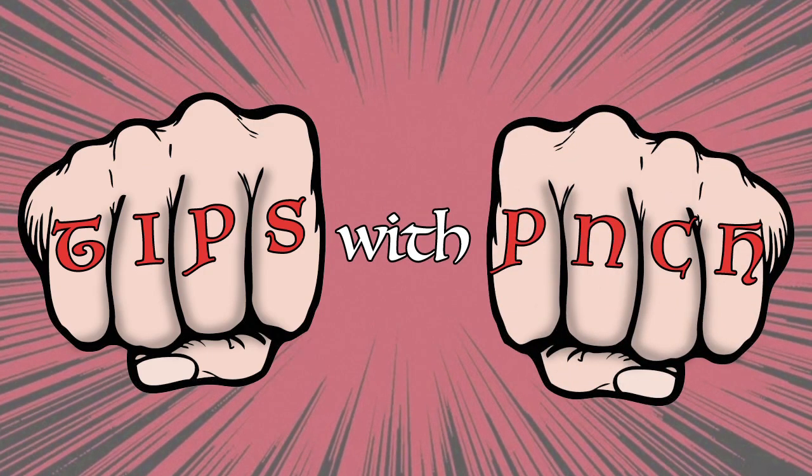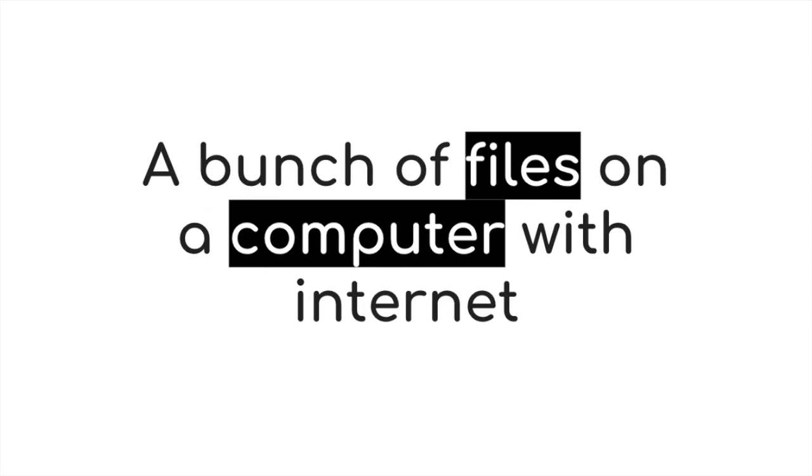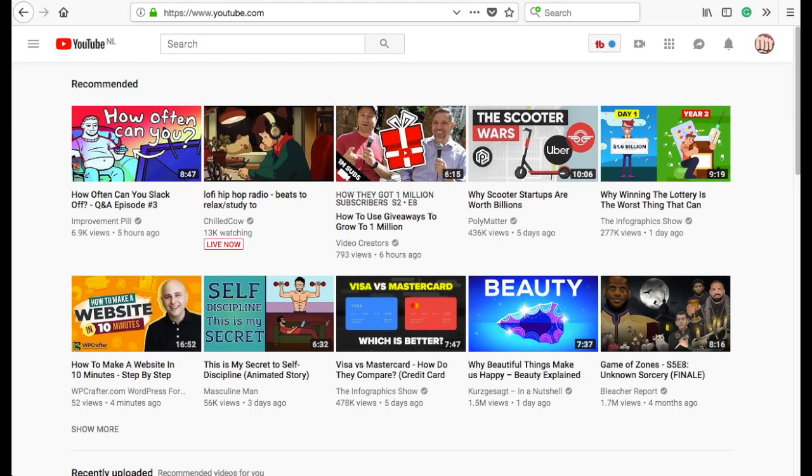Alright, so what is a website? In essence, a website is a bunch of files that are freely accessible through the internet. That's all it is. Websites are created in a coding language called HTML, HyperText Markup Language, which looks like this. And then your browser converts the HTML, images and videos to something more visual like this.